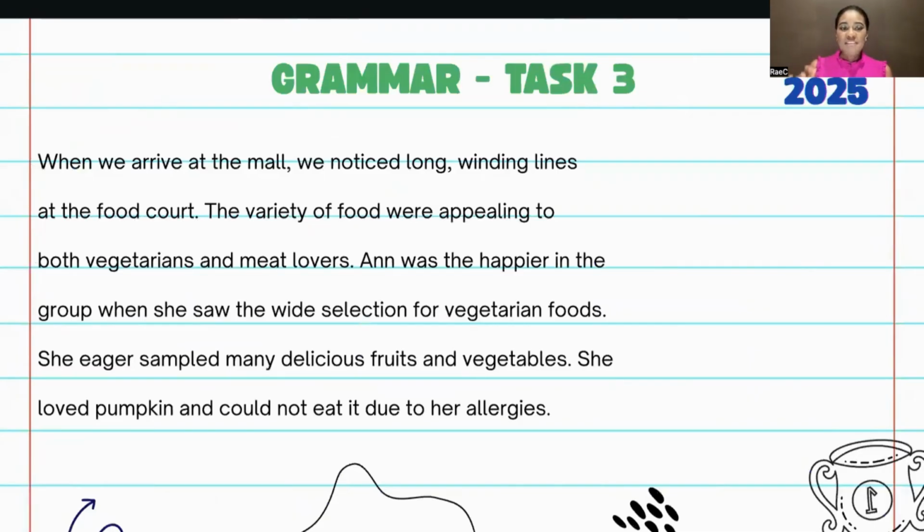When we arrive at the mall, we noticed long winding lines at the food court. The variety of food were appealing to both vegetarians and meat lovers. Anne was the happier in the group when she saw the wide selection for vegetarian foods. She eagerly sampled many delicious fruits and vegetables. She loved pumpkin and could not eat it due to her allergies.